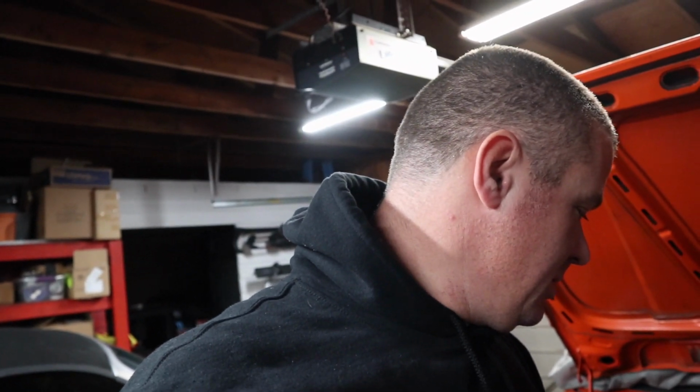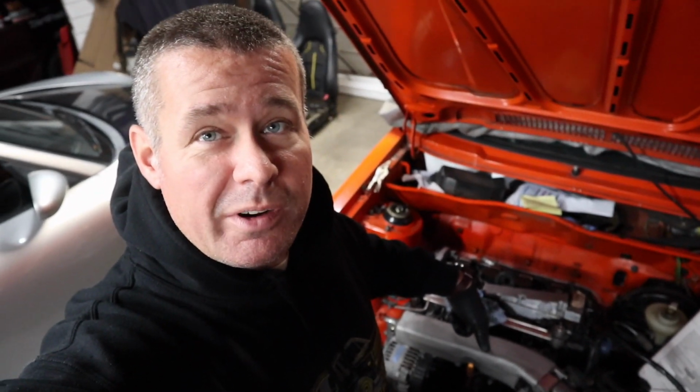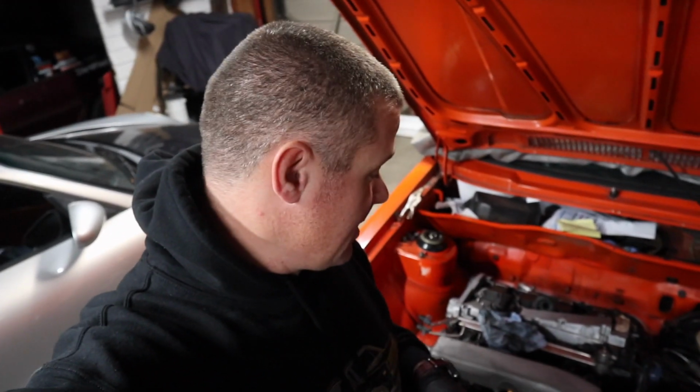All right, everybody, I am back from Portland, or actually south of Portland. And I want to show you guys one of the other things I picked up. One of the things I've been looking for for this project for a while is one of these guys right here, and that is an Audi 225 intake manifold.